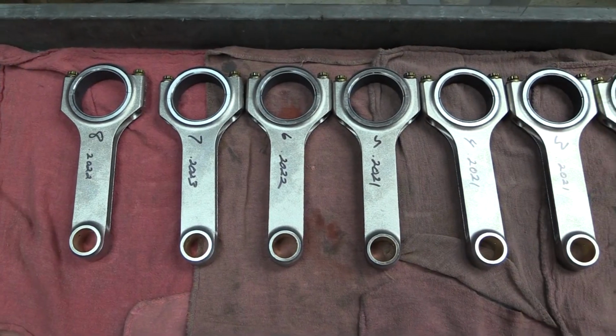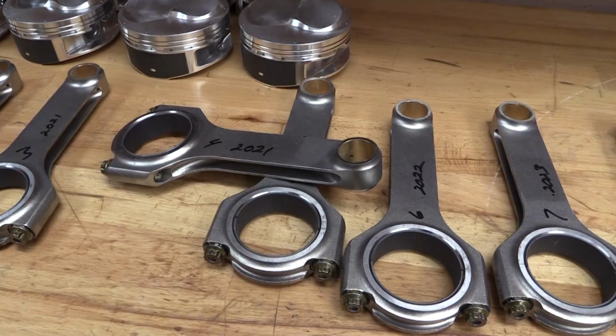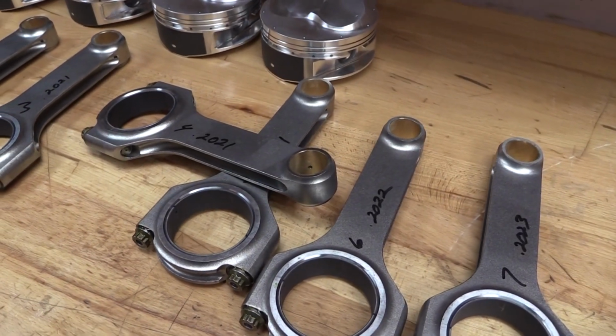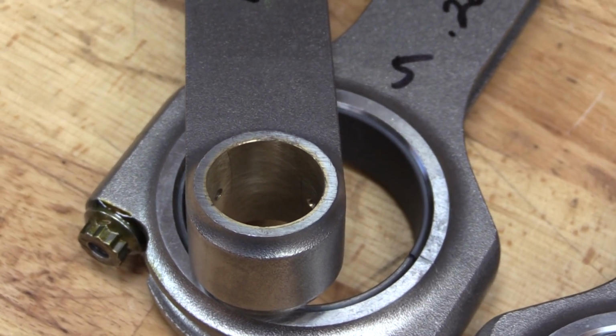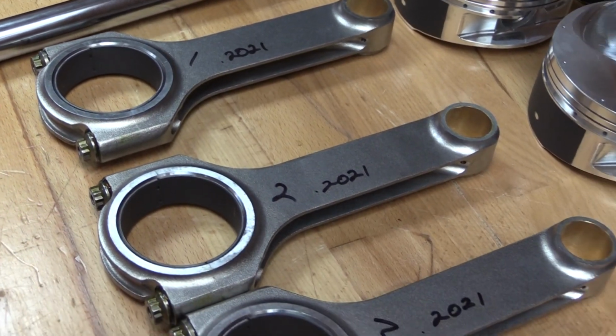Now let's move on to the rotating assembly. Like the crank, the connecting rods are also from PBM. Hey, I told you Stillwell stayed in the PBM catalog. These H-beam rods are 6.535 inches long with a bushed little end for a floating pin. We were really impressed with the quality of the PBM rods.